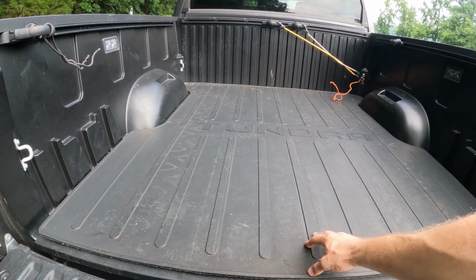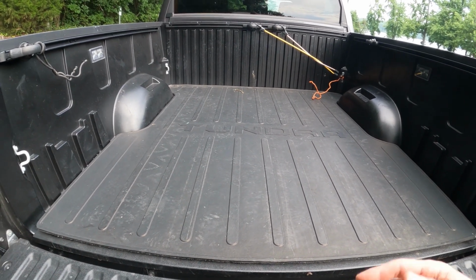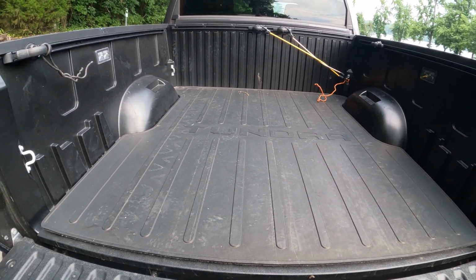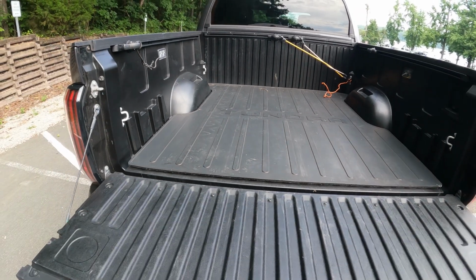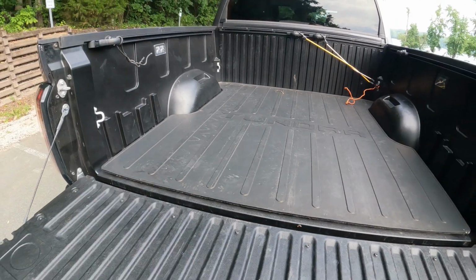So I went and purchased the Toyota branded bed mat. That keeps things like my loading ramps from sliding all over the place. And I prefer it this way. But if you want to take it out, it's very easy to do so.